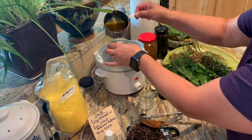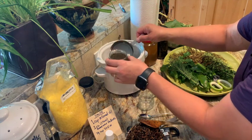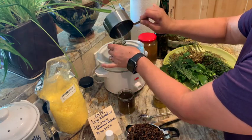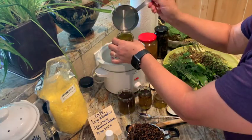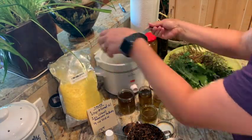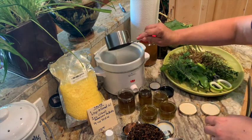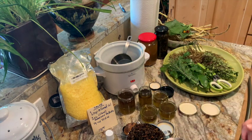Just go ahead and pour that into the jars. Well, you get the picture. Let those cool off and we'll see what it looks like.